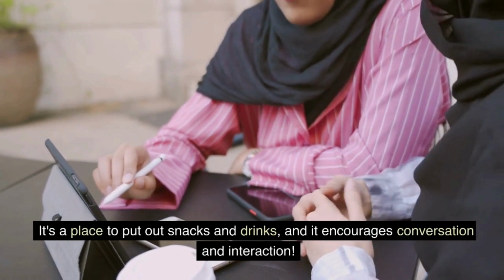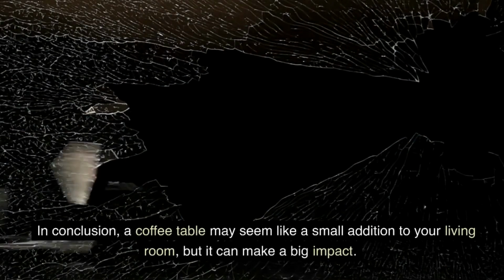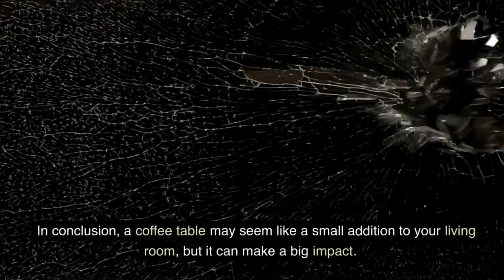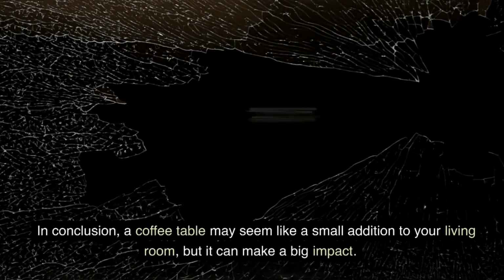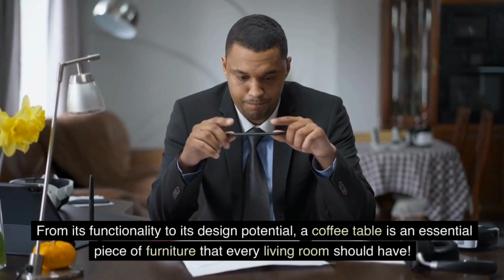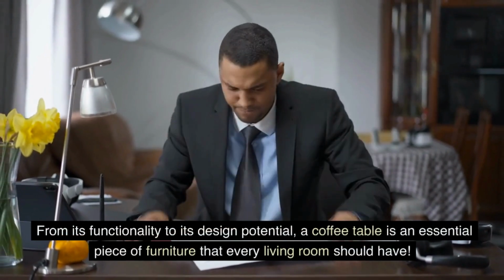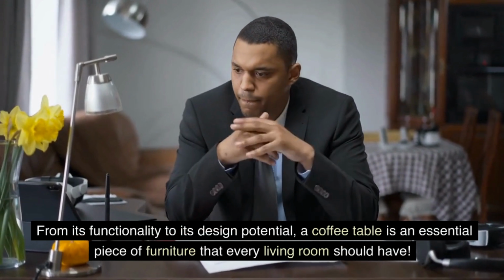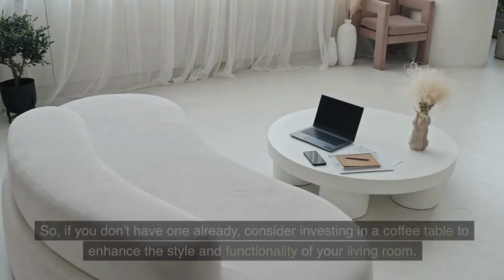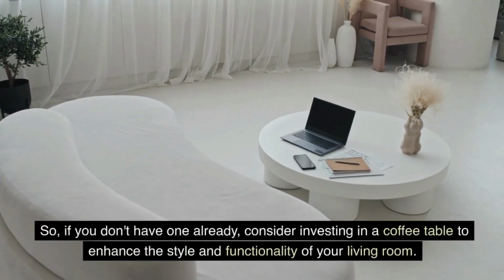In conclusion, a coffee table may seem like a small addition to your living room, but it can make a big impact. From its functionality to its design potential, a coffee table is an essential piece of furniture that every living room should have. So, if you don't have one already, consider investing in a coffee table to enhance the style and functionality of your living room.